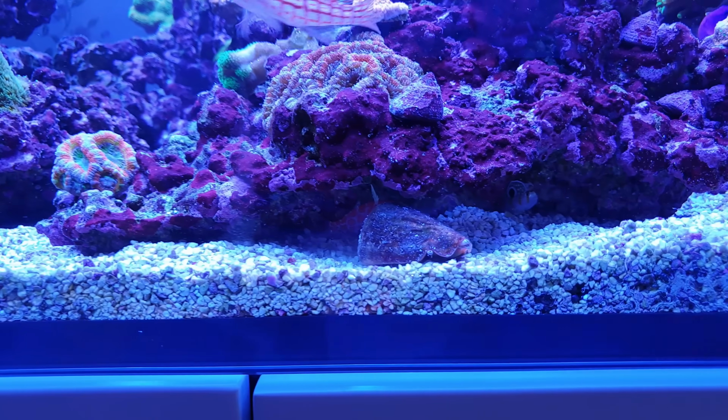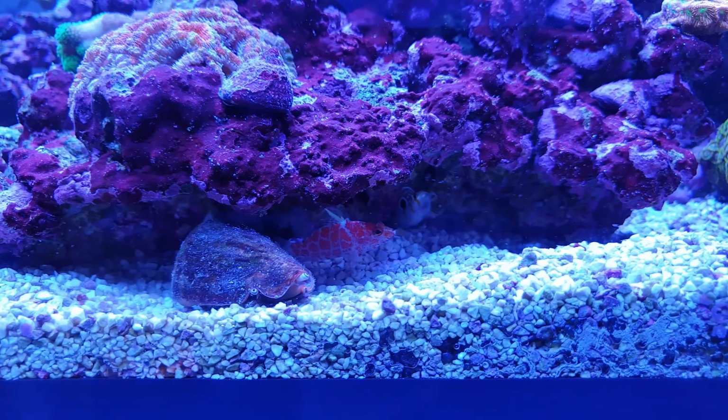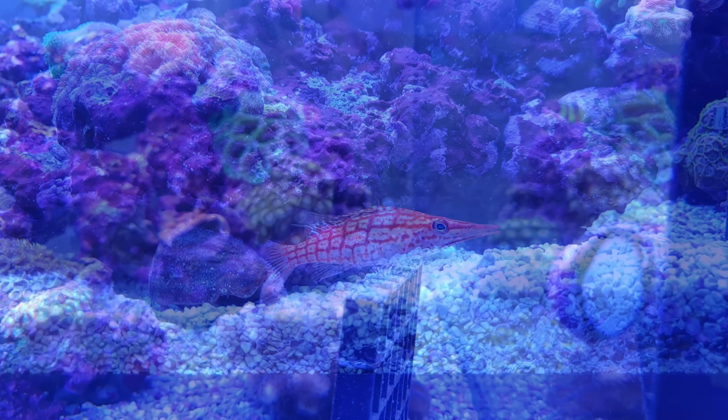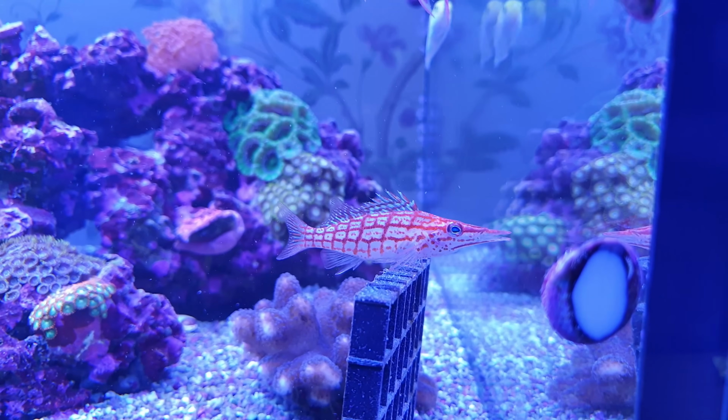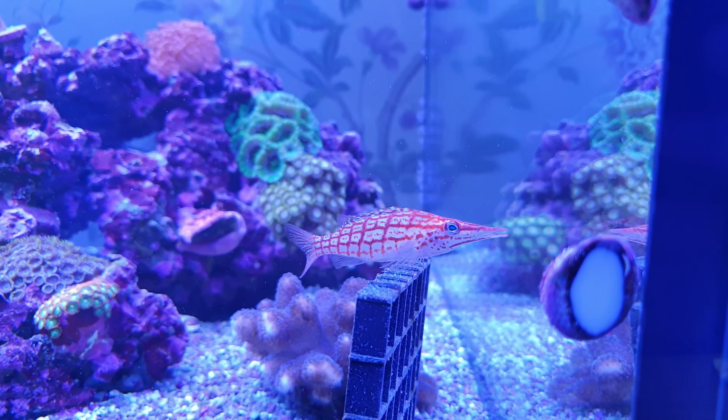I'm not really interested in choosing difficult to keep species at the moment. In my opinion, there are enough stunning options out there without risking losing a new purchase and without taking fish out of the sea that are highly likely to end up dead.